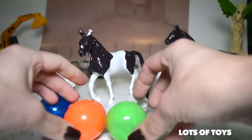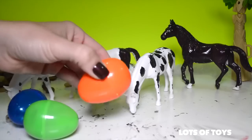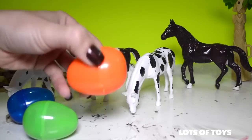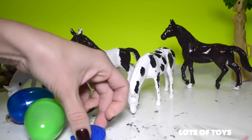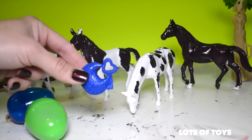We have three of them. Are you ready to open our first egg? I'm going to start with this orange one. What's inside? Let's see. Oh my goodness. We have a little purse here. So cute.